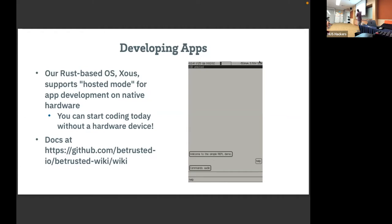And we have a bunch of emulation modes on it. We have a thing called hosted modes. Without the device itself, you can download our code base, go to our GitHub repo, pull it, and actually pull an emulator to run it on your machine. We support multiple emulation modes so we can develop applications without having to have the device itself. All the documentation is open source. There's a wiki there, there's a link for it.